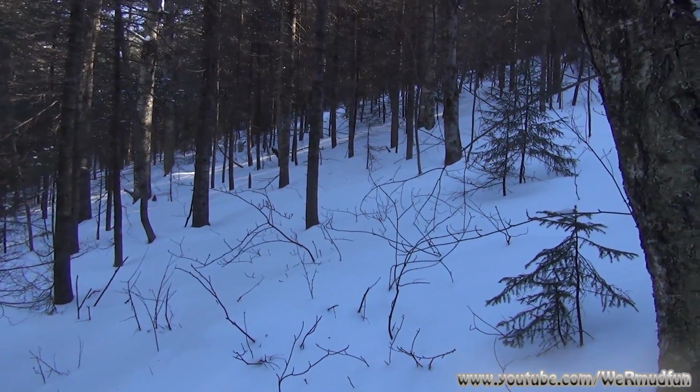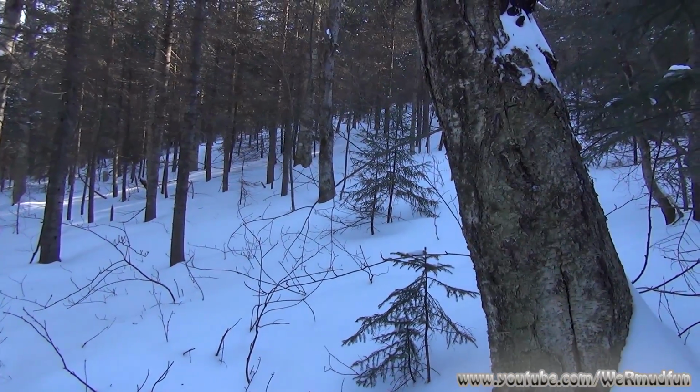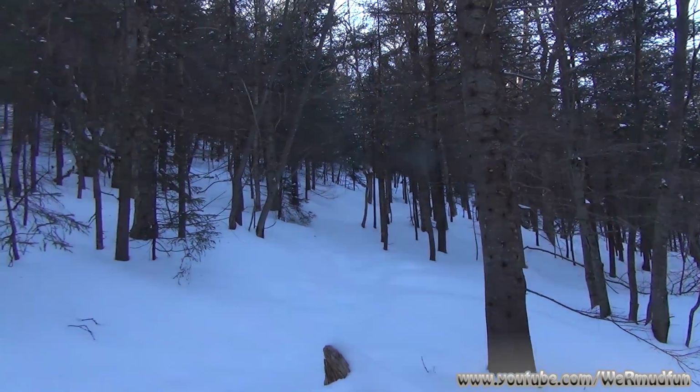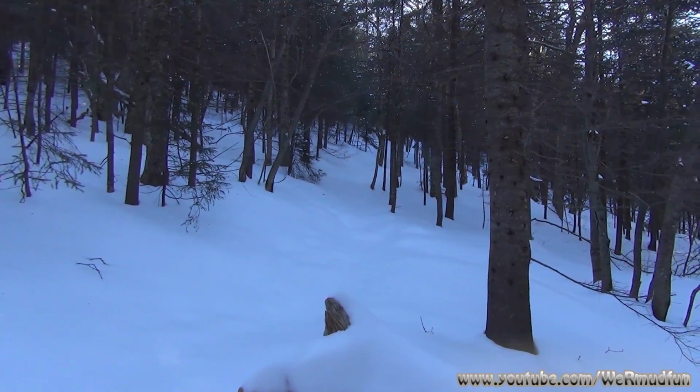notice how the trees are straight. Notice the angle of the mountain. That's steep. But at least where we're going makes it look like more of skirting around the cone and working our way up. So continuing to break trail, it is a workout.